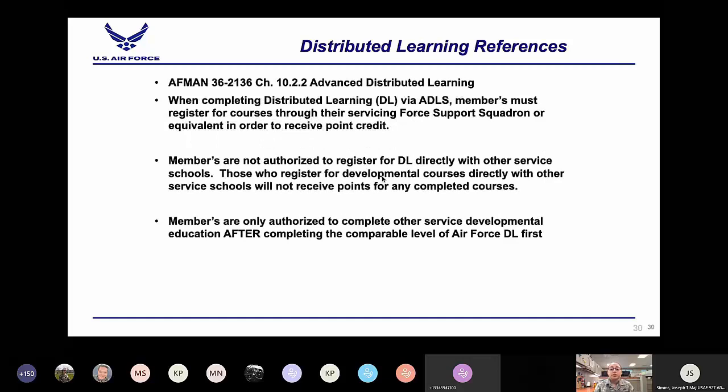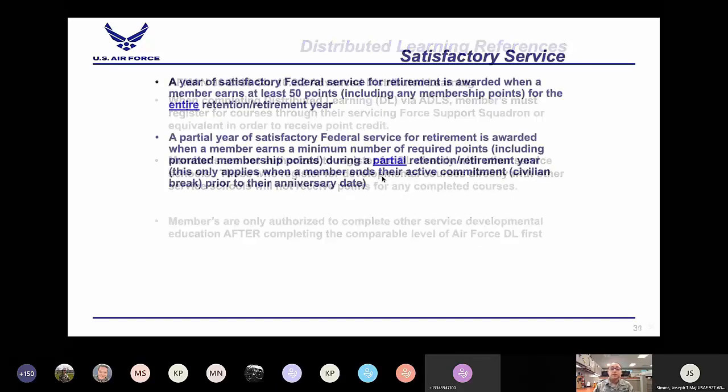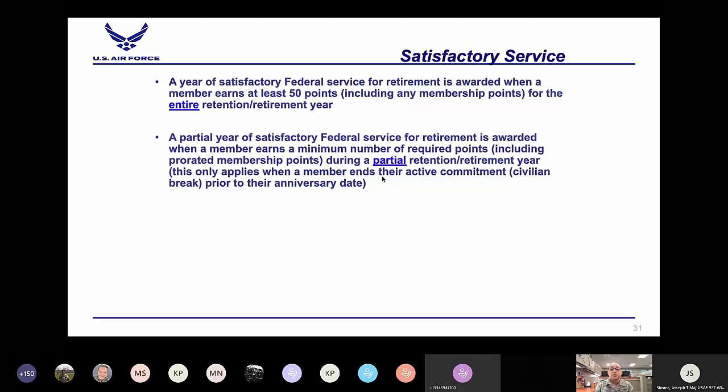So when completing a distributed learning via ADLS, members must register for the courses through their Servicing Force Support Squadron or equivalent in order to receive point credit. Members are not authorized to register for distributed learning with other service schools. Those who register for developmental courses directly with other service schools will not receive points for any completed courses. Members are only authorized to complete other service developmental education after completing the comparable level of the Air Force distributed learning first.